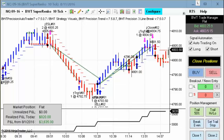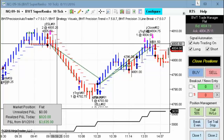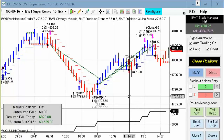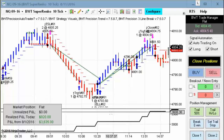Okay, next up is the Superenco 10 tick on the NASDAQ futures, and this is using our line break algorithm on the Superenco bars, and we can see we had a very excellent placed short trade and a long trade for a total of 920 for the day.